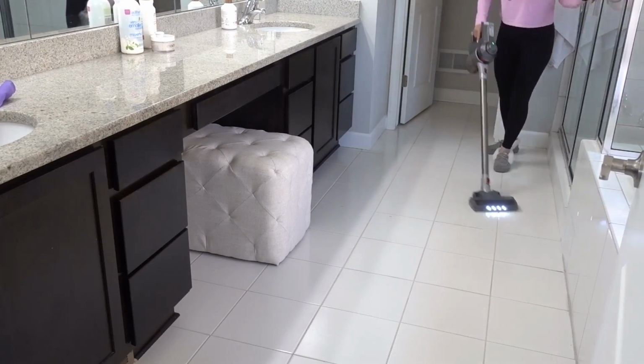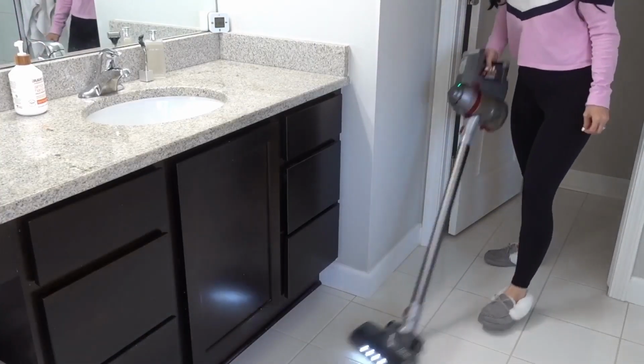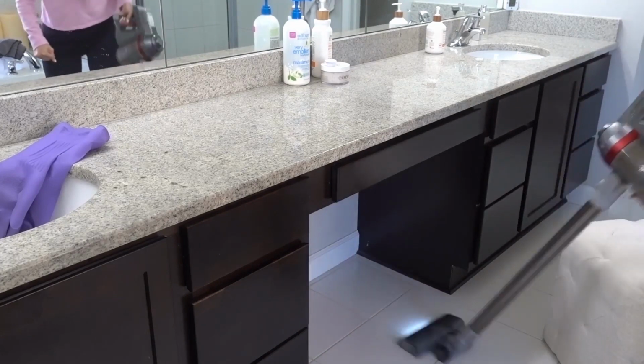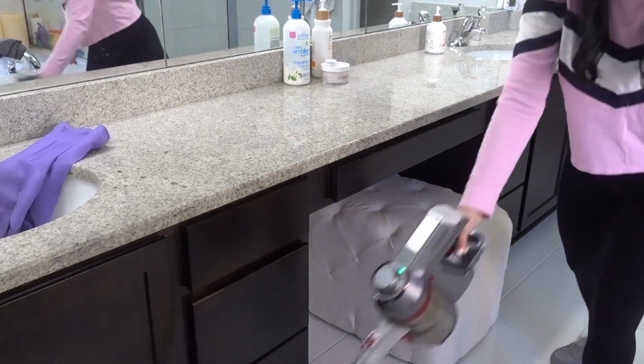I like to vacuum up any of the loose hairs. I try my best to vacuum in here as frequently as I can, most of the time daily, but I'm giving it a pretty good vacuum before I come in with the Shark mop. However, I will say even after I Shark, I do find once everything dries, I do need to go back in and vacuum again.